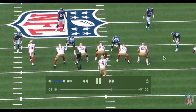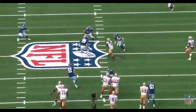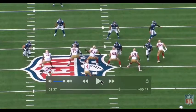All right, so here we're going to see Oshane Zimenez. Let's see how he does. This is Mike McGlinchey. Yeah, he got it out way too fast for Zimenez to do anything there. Let's just see how the entire defensive line does here.